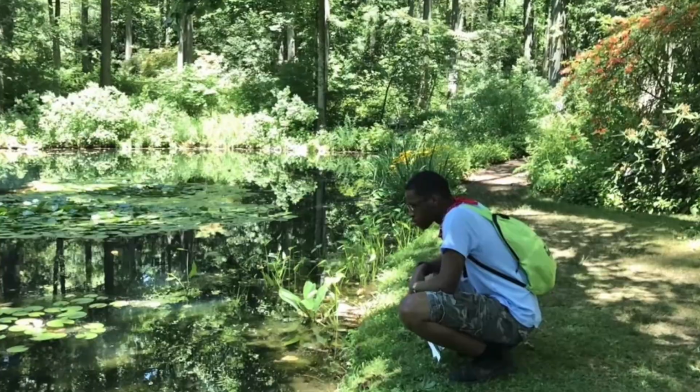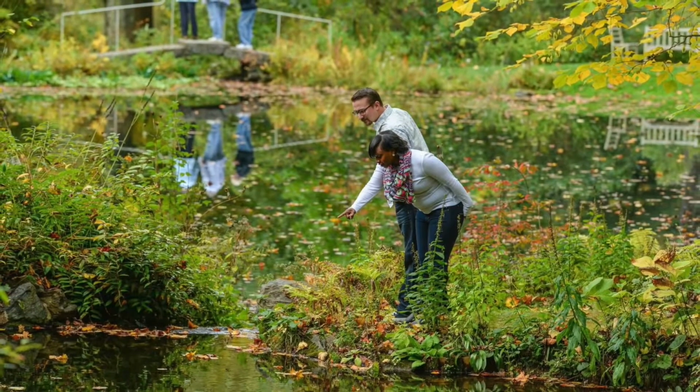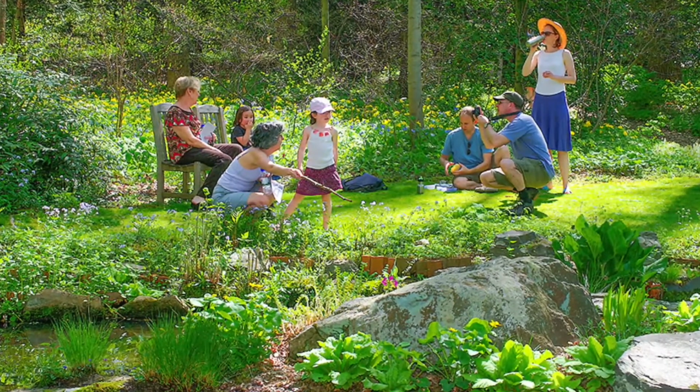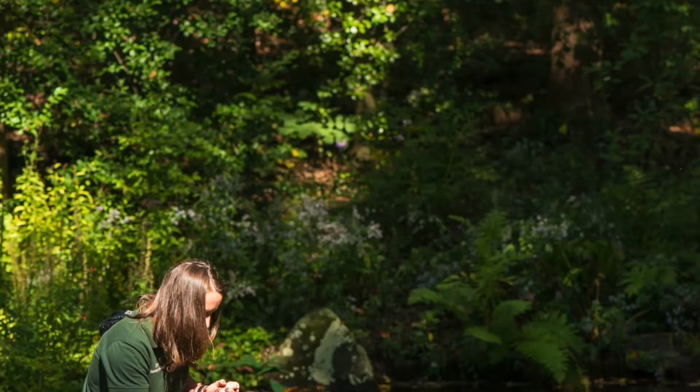Lastly, our pond garden is a favorite spot for people, for relaxing, exploring, and simply taking the time to enjoy the beauty and peace of nature.